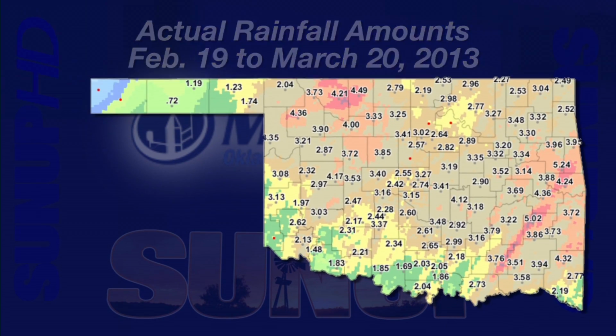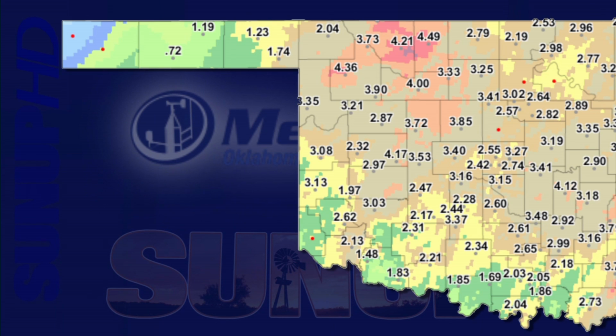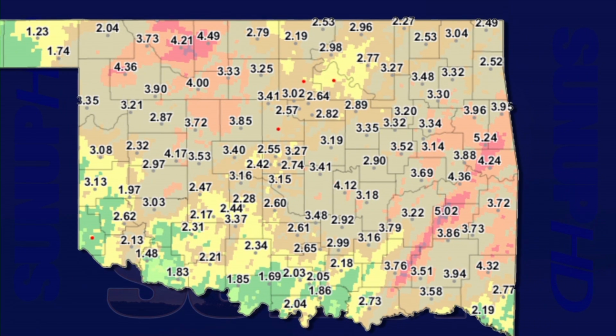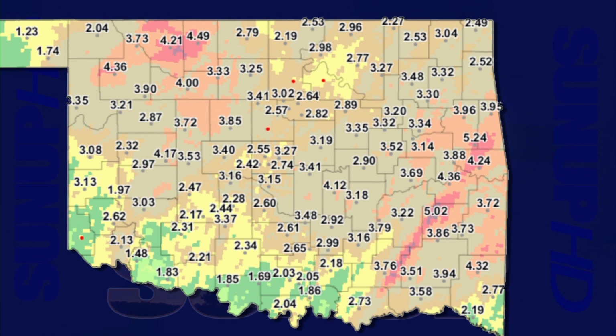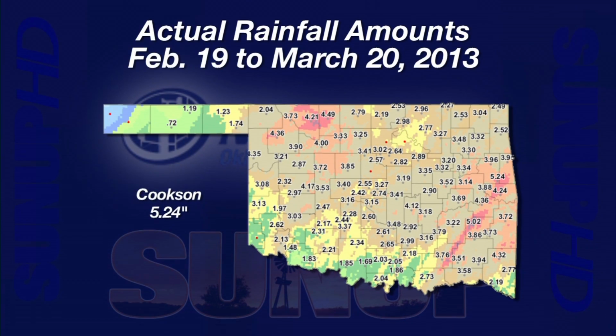There are a lot of colors on this map. The green areas had rain amounts of 3/4 of an inch to 2 inches. The yellow and brown areas ranged from 2 inches to 4 inches. The orange areas are those from 4 to 5 inches. The bands of red had more than 5 inches, and the purplish red more than 6 inches of precipitation. The highest total for a Mesonet site was 5.24 at Cookson.